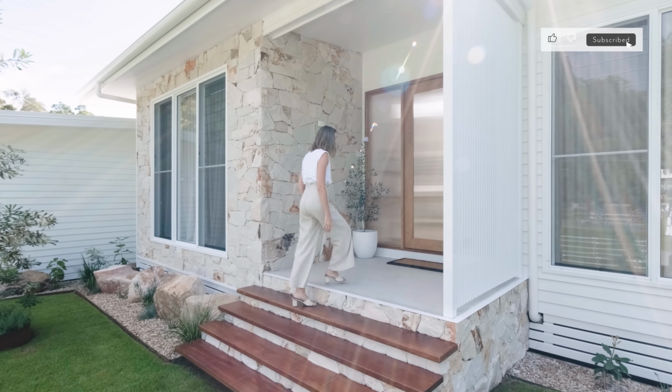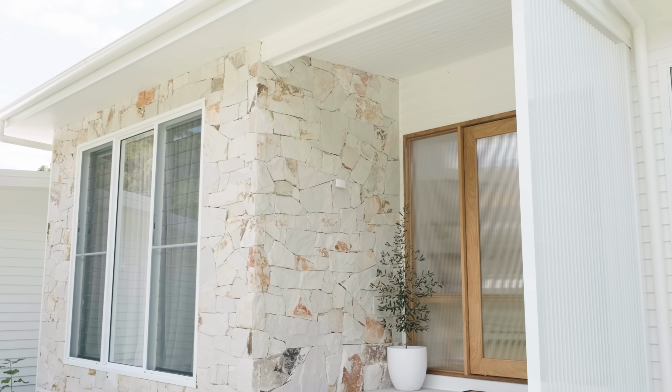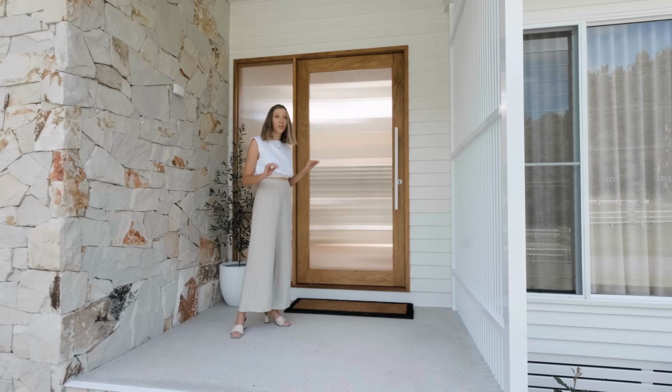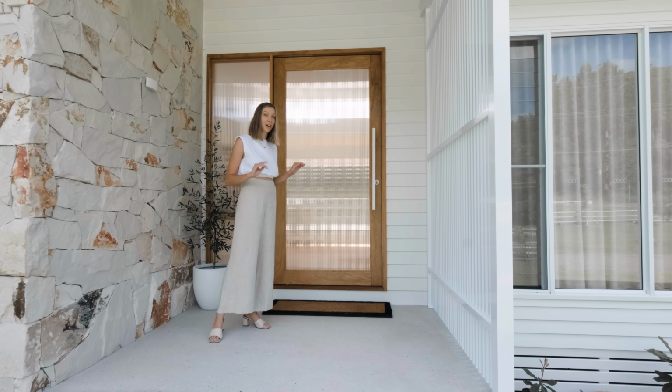Now before we head inside, I do just want to point out the sandstone feature here, as well as the fluted glass and the timber detailing. All of these features will appear in the interiors as well, so keep an eye out.